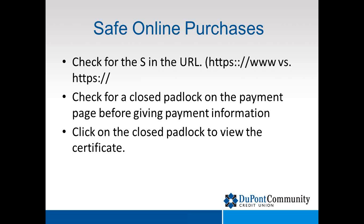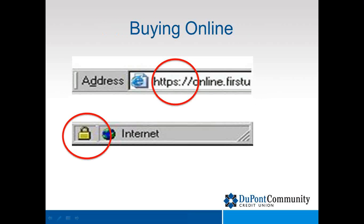Online criminals make up what are called phishing websites, basically fake websites. They look exactly like the real website. You think that you're purchasing merchandise from a merchant that you normally work with, but unfortunately they have been made to look like that, and once you put in your information and they have your credit card information, they can use it for their benefit. So let's look at this.